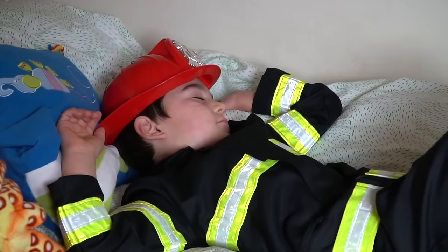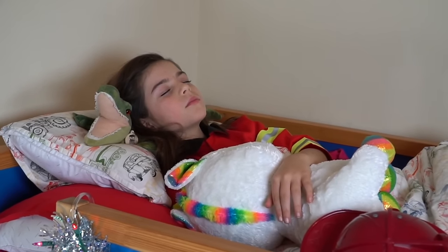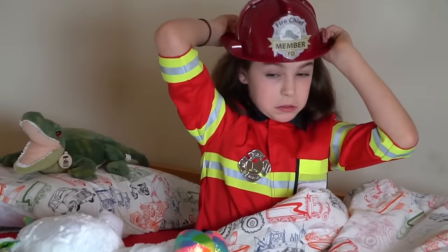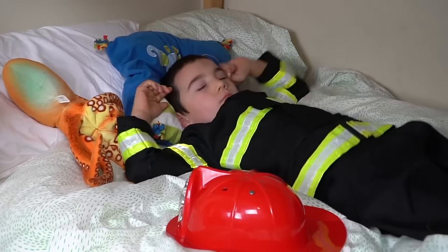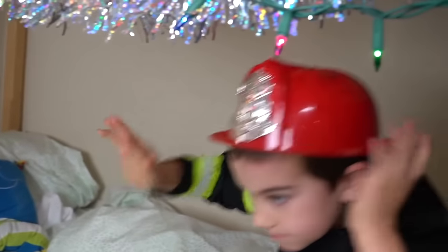Attention, Jack Jack Plays Fire Department. There's a fire at the bank in Lego City. Everyone to your trucks! Firefighter Jack, it's time to wake up. Let's roll to Lego City.